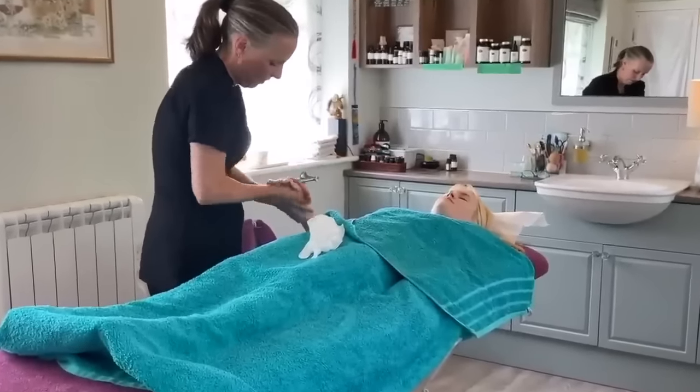Sometimes I do this flowing action with fingers and sometimes with thumb pads. It all depends how much I can feel going on inside and the effect that I'm after. And there's a little bit of rosiness there, which is good. I'm after some good blood flow. I'm going to apply a little bit more oil.